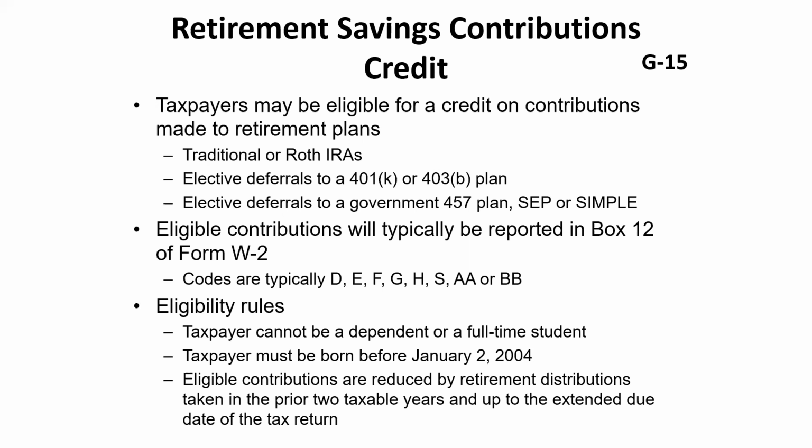Last year for 2020, as we mentioned, we had the opportunity for individuals to take money out of their retirement plan without a penalty for early withdrawal. So we did see some people take advantage of that program and take out penalty-free withdrawals from a retirement plan, still subject to tax, but at least penalty-free. So if they have a distribution from a retirement account in the prior 2 taxable years, we have to reduce the amount eligible for the credit by those distributions. So again, another reason why we may need to take a look at some of the prior year information and be sure that we are accounting for that appropriately.